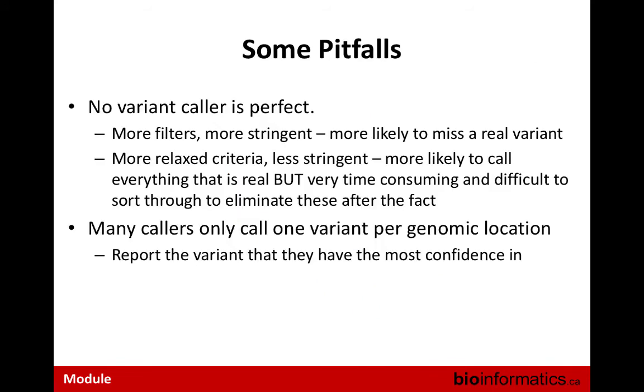Now I'll talk a bit about some other pitfalls of the variant callers that are important for validating your clinical panel. No variant caller is perfect. Some of them have more filters and are more stringent, but you're more likely to miss a real variant. If they have more relaxed criteria, then you might call something that isn't real, and how do you go back and figure out whether it was real and whether you can report it out as a clinician?